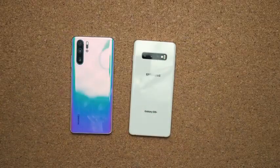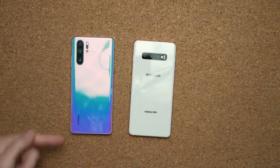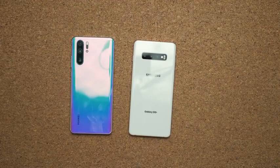But when it comes to battery life, the P30 Pro just again beats out the S10 Plus. 4100 milliamps compared to 4200. You have the 1080p display. It's also AMOLED, which means it's a lot more efficient, which means you're gonna get more battery life out of this device compared to the S10 Plus.